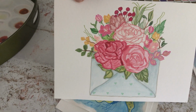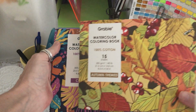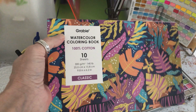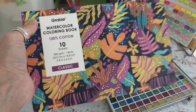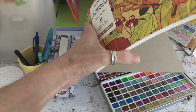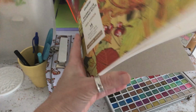This is also from the Grabby coloring book. So these are the coloring books that I'm talking about. This one is sold individually, and this one came with one of the sets. I can't remember, but I have all of this linked, and I'll show you some of these, because this is the one. It's autumn, so it kind of makes sense. And they're watercolor paper.